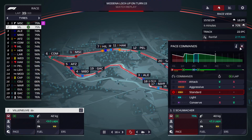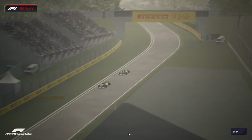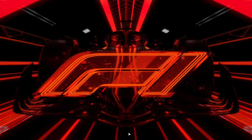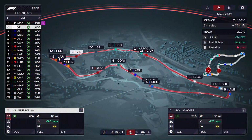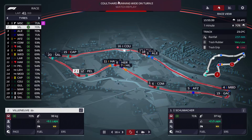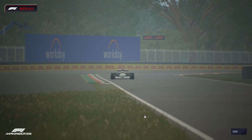Was that a lock-up on the track? Let's take a closer look. Now, just watch the Mercedes here. And yes, that's the lock-up. Oh, did someone run wide there? Now just focus on the Haas. They've taken that far too wide, and now they're paying the price.